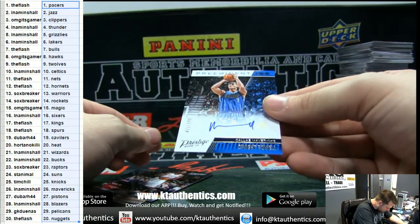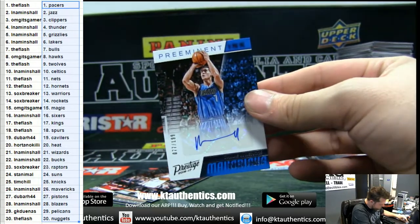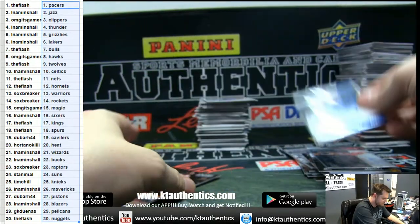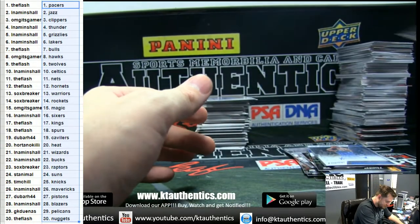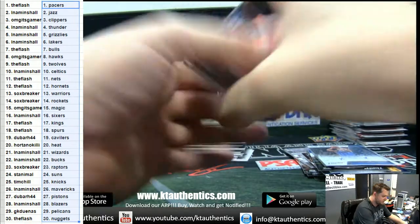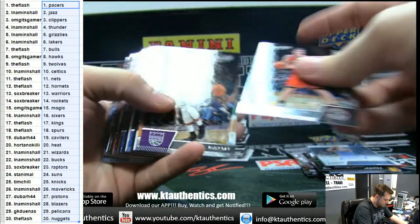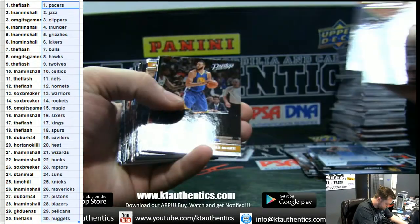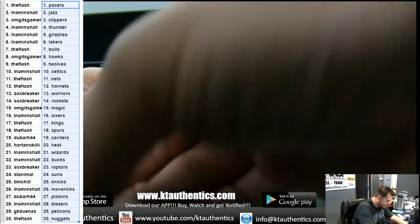Oh, extra auto. Another Dwight Powell for the Mavericks. Lonnie. Dwight Powell Permanent Ink out of 199. Three autos. This might be a four auto box since we got stiffed on our other two autos in one box. Hopefully we have another auto. Brandon Ingram.